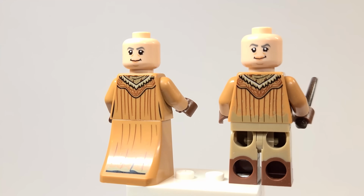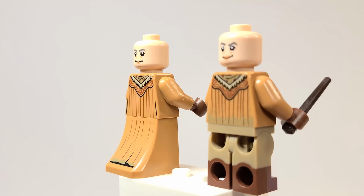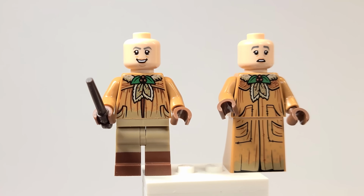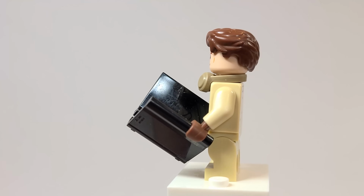It is very different. She does have this little smirk here on the right, but on the left she doesn't. It's just this generic smile, so I do like that. We've got four expressions for her, which I think is really great. Here is Cedric. Not Diggory yet, because he's pretty young here.